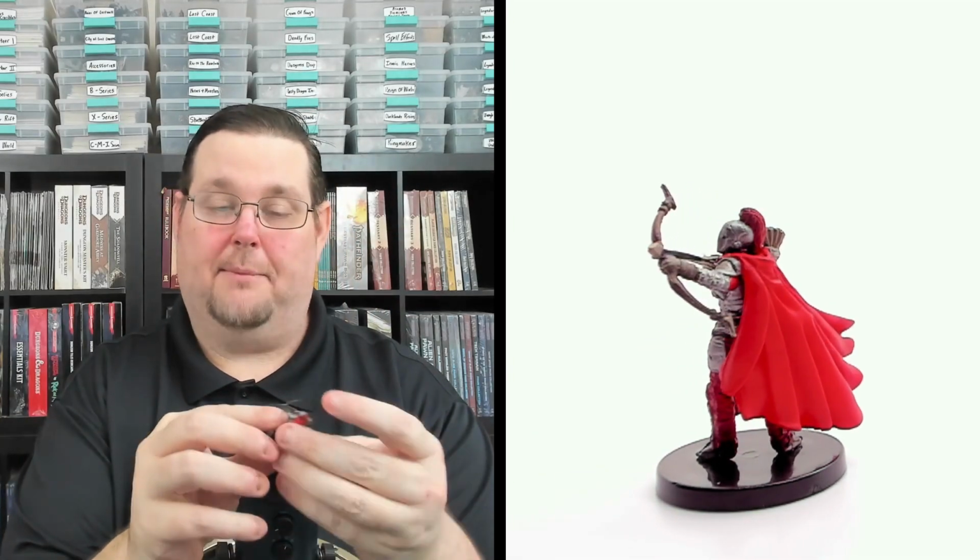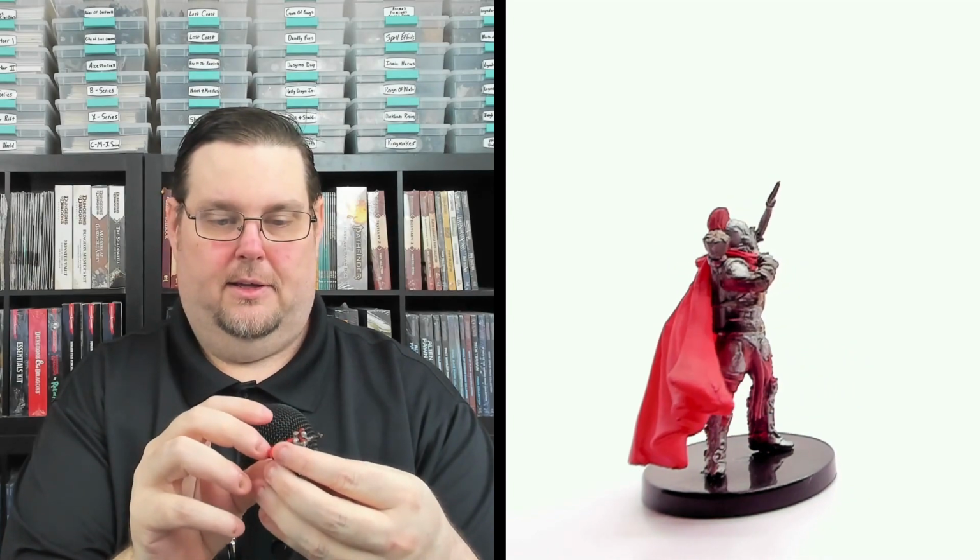And number 24, this is the Gray Maiden Archer. This looks really good too. Look at that pose with the bow, the knocked arrow pulling back, ready to fire. I like the design of that bow. Looks really cool. Got a quiver. Great detail. I mean, massive detail in the armor. Yeah, she looks good.